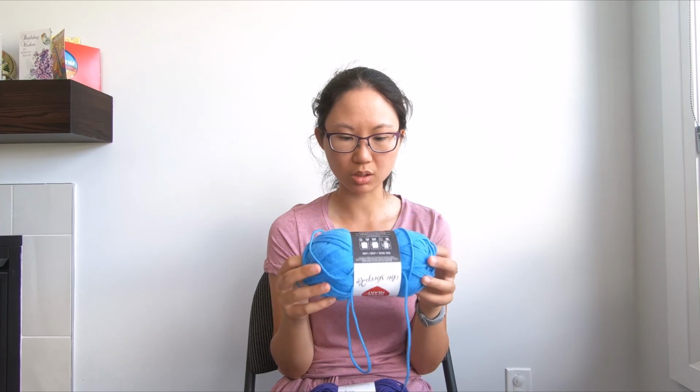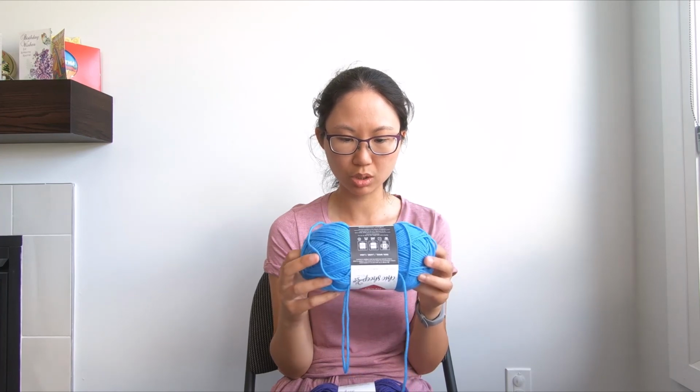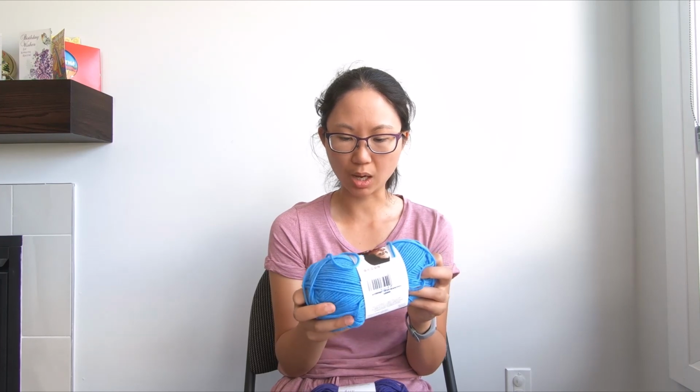Maybe I could try a colorwork scarf, or another nice texture, if I can get one project out of here. Oh, sorry, I didn't actually say how many yards there are. How many yards are there? Wait, I actually don't see. Maybe I am just blind, which is also possible. Okay, 3.5 ounce, 100 grams, and it's 186 yards or 170 meters.